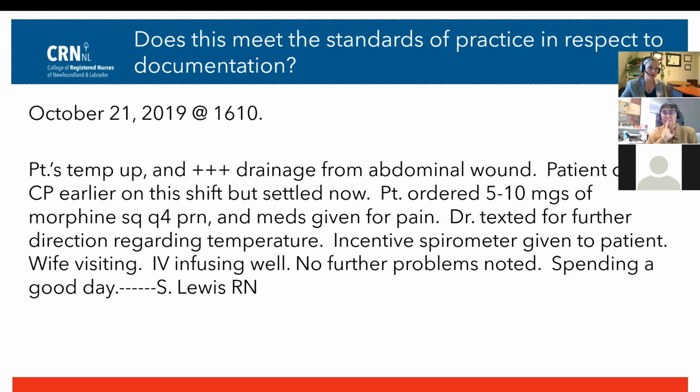Again, Michelle mentioned about texting. Is texting a part of your employer policy? Do you have an employer approved phone? Can that phone be deleted remotely? How do you know who's on the other side? And the doctor was texted for direction regarding the temperature, but they didn't mention the chest pain or the drainage from the abdominal wound. The census parameter was given to the patient.